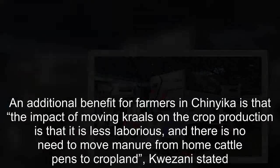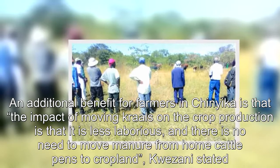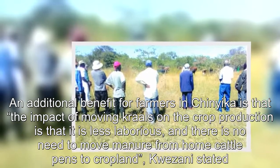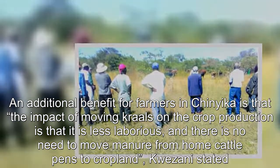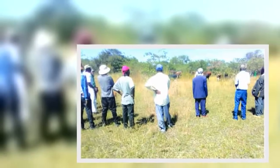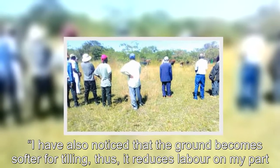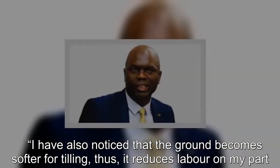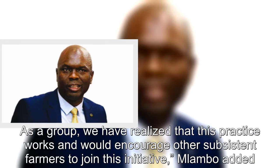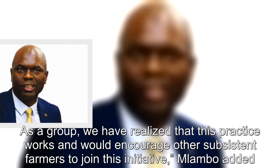An additional benefit for farmers in Chinyaka is that the impact of moving kraals on the crop production is that it is less laborious, and there is no need to move manure from home cattle pens to cropland, Kwizani stated. I have also noticed that the ground becomes softer for tilling, thus, it reduces labor on my part. As a group, we have realized that this practice works and would encourage other subsistence farmers to join this initiative, Mlambo added.